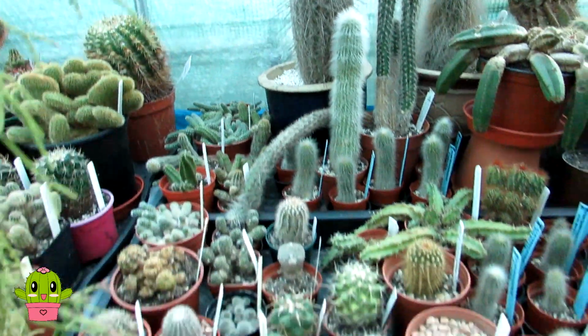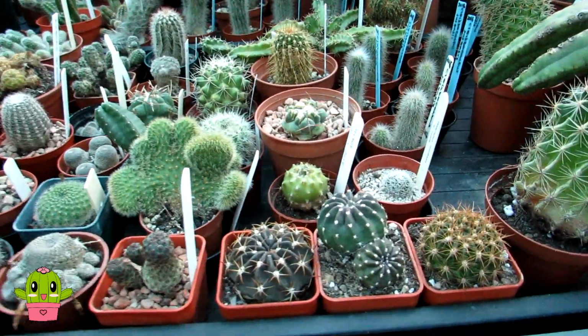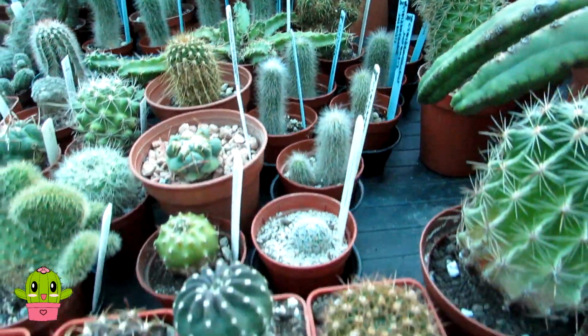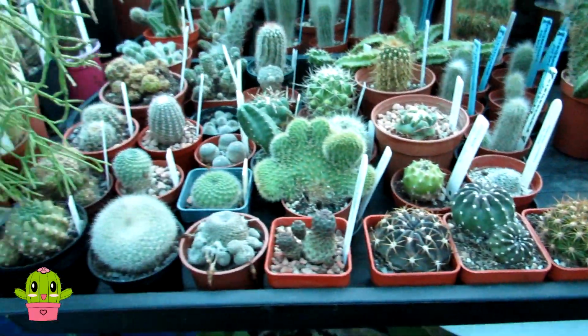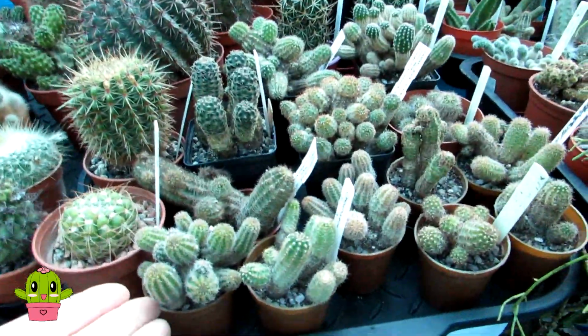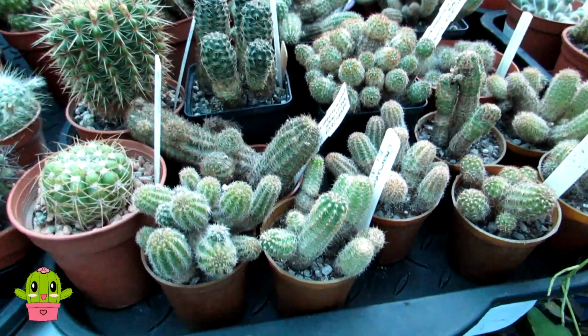And here I've got a mixture of many Rebutias and other types as well. These are all grown from seed. Cactus jugensis. All seem to have got through the winter so far pretty much okay. Fingers crossed. And then these are all my Chamaecereus, Chamaelobivia, commonly known as the peanut cacti.